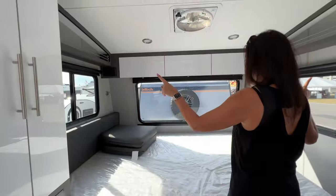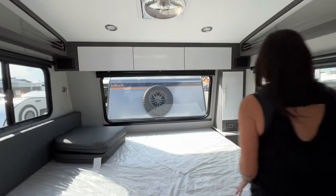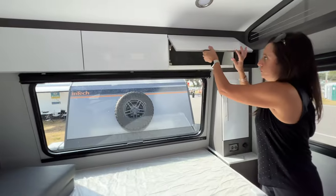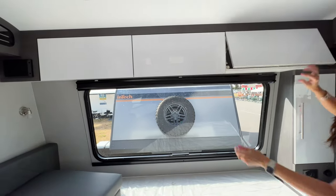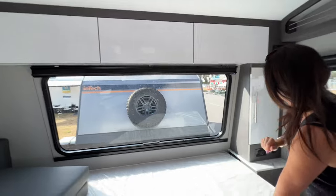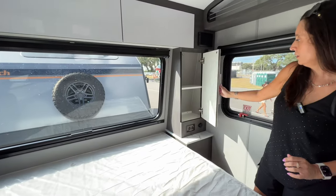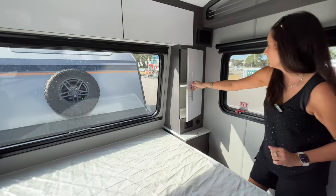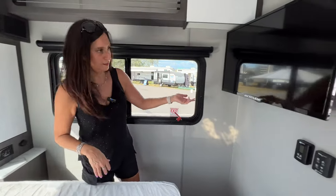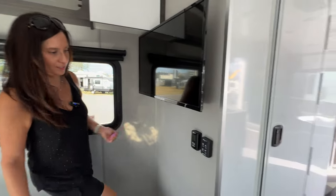Cubbies on each side. Big windows back here on each side also. And in the rear. And some nice upper cabinets. This side has a little bit of storage on the side. And the TV is back here.